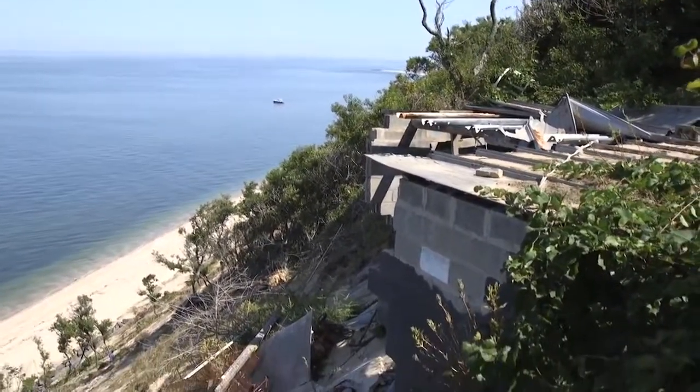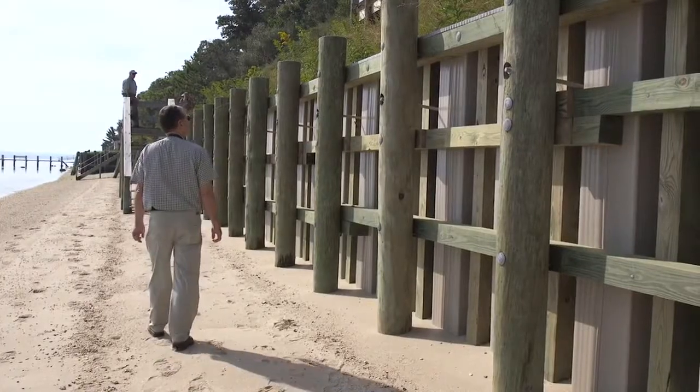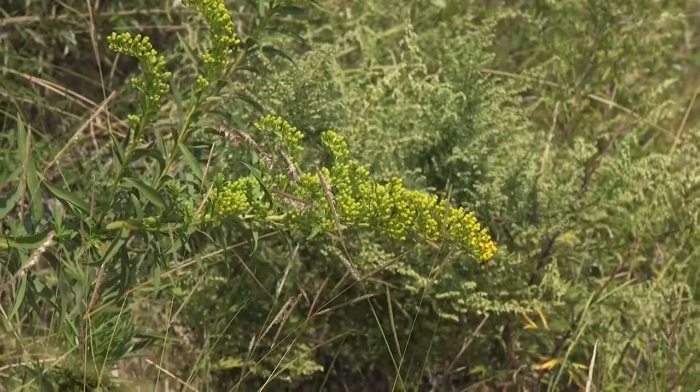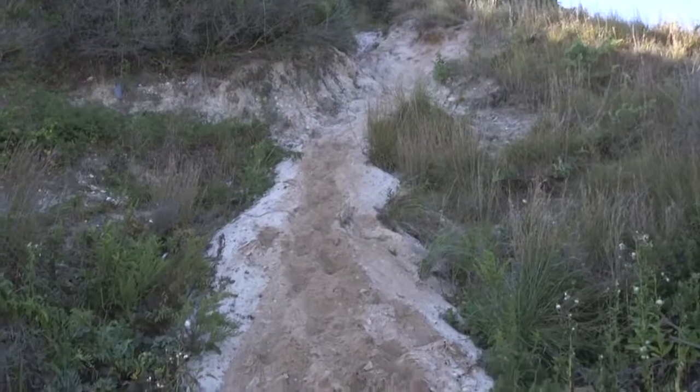It is important to recognize that bluff erosion and catastrophic failure cannot be predicted or completely prevented. However, the good news is that there are a number of affordable and effective management practices property owners can employ to help reduce the risk of bluff erosion.